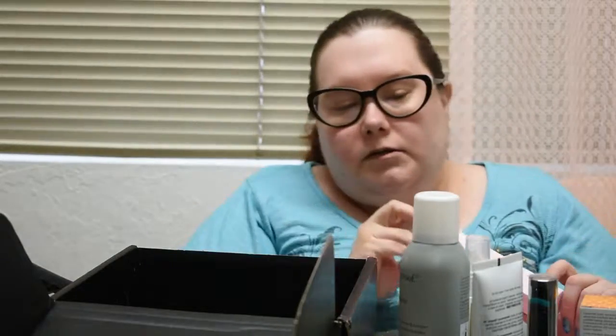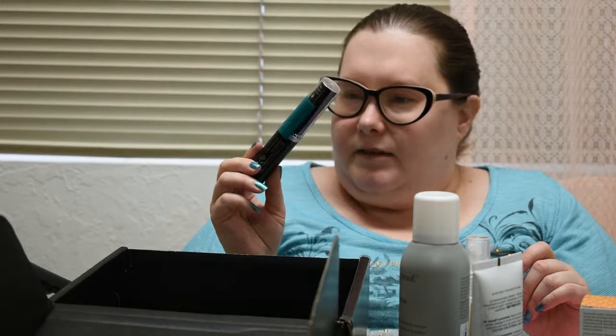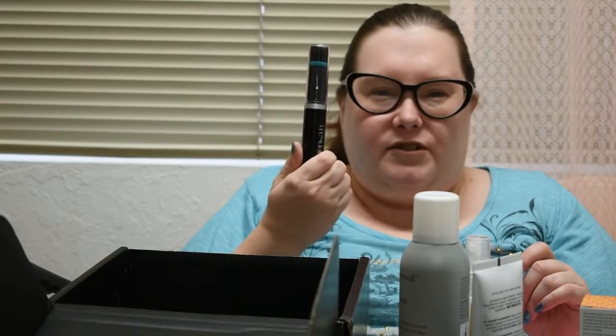So that is it for my BoxyCharm box. The only thing that I'm probably, I don't know if I'd actually like this or not. I'll have to try it and see, but I don't know about this Trestique mascara. This looks weird. Maybe Mom will like it.